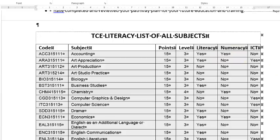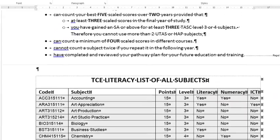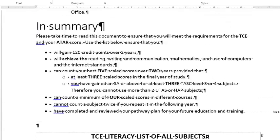The other thing that I needed to point out to you, and I'm going to refer to the summary now, is that you can only count 2 university subjects. That's what this little point here says. You must have at least, out of your 5 total that you count for your ATAR, 3 that have come from task subjects. Some of you are doing university subjects, but really what it means is that you can't have more than 2 university subjects. That will be an extreme case, but I need to spell it out to you.